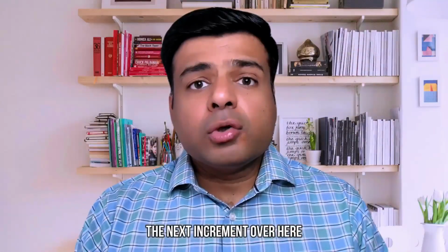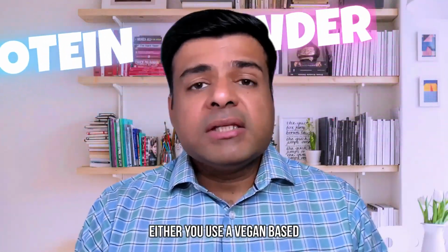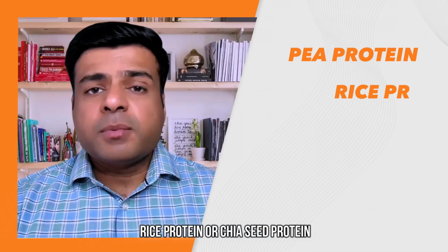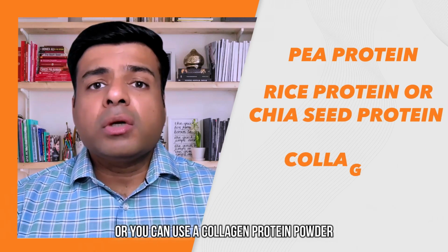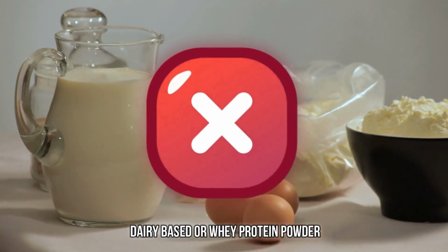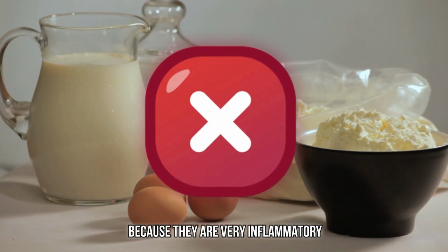The next ingredient over here is a protein powder. Either you use a vegan-based protein powder, which is made with either pea protein, rice protein, or chia seed protein, or you can use a collagen protein powder. Make sure you're not using any dairy-based or whey protein powder, because they are very inflammatory to your body.